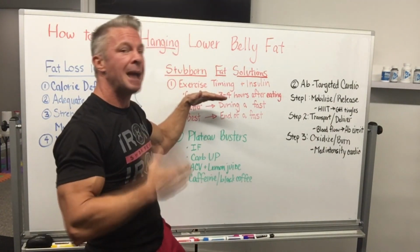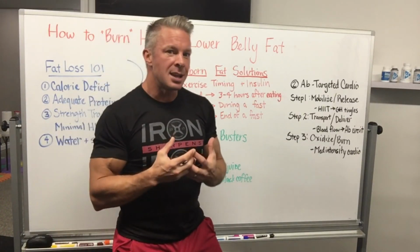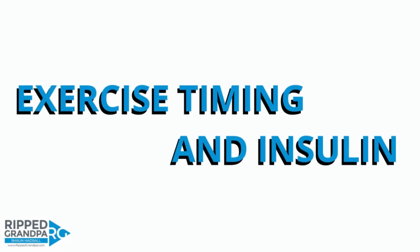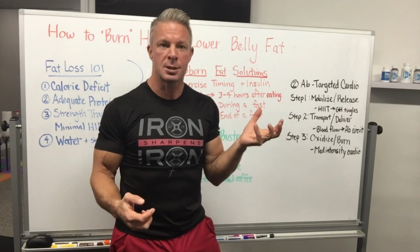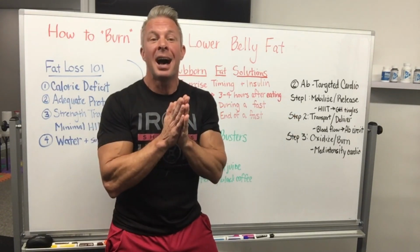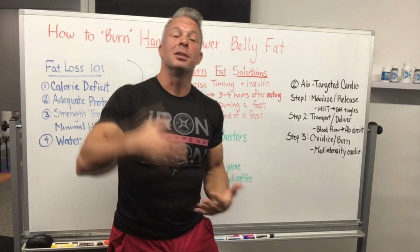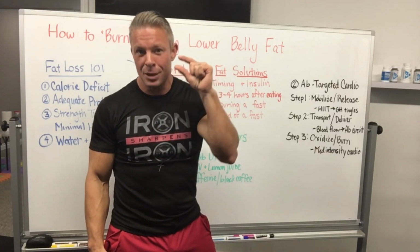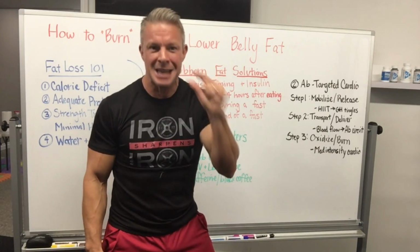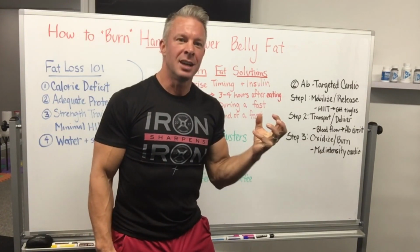And number 1 is just timing your exercise the right way. You see, if we exercise at the right time, when insulin is very stable or low, it allows our body to more easily access stubborn fat cells as a fuel source. And anytime you eat, even if it's a healthy choice and it's a healthy meal or a healthy snack, your body's insulin levels will be elevated. And the teeniest amounts of insulin have been shown in scientific research to stop your body from accessing the fat cells that are stuck inside your body.